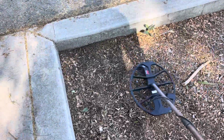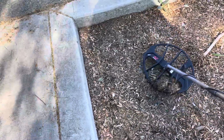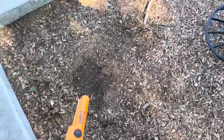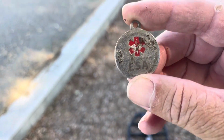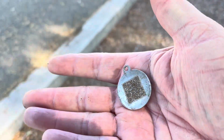So right away we got a signal. It's something big though. But it is 11. I mean, let's just pinpointer it. Whoop. What do you know? Oh, that's not a dog tag. I was thinking we found a dog tag. It's some kind of one of those health ones. ESA. Oh, you could scan that thing on the back. How funny.